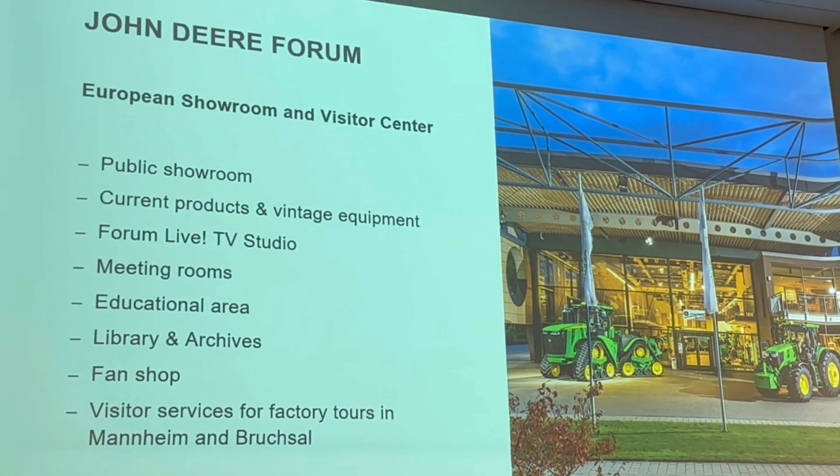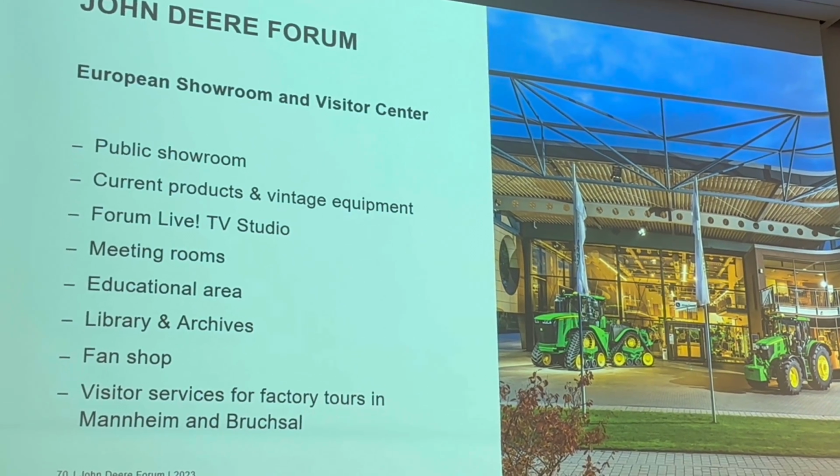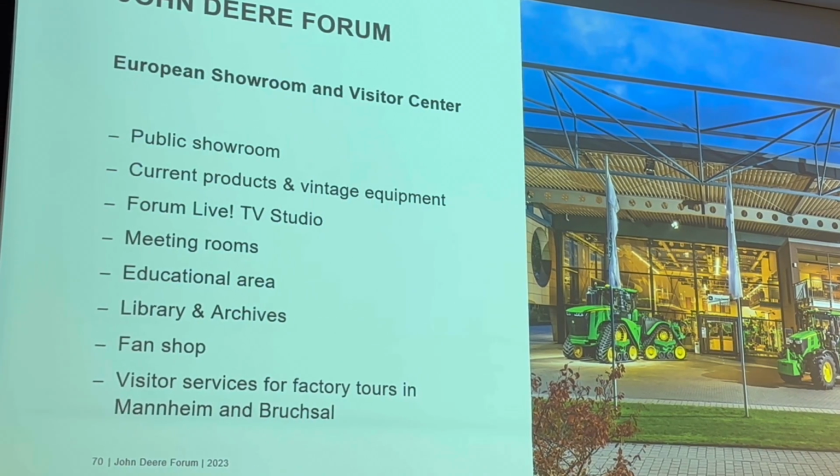It's our public showroom where we host all our factory tours. We have a TV studio upstairs for maybe customers that can't make it. Those things can be live streamed.